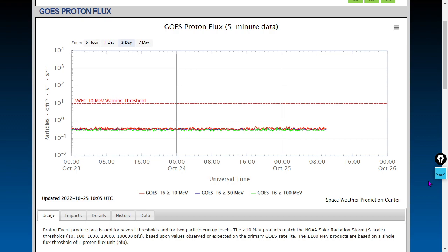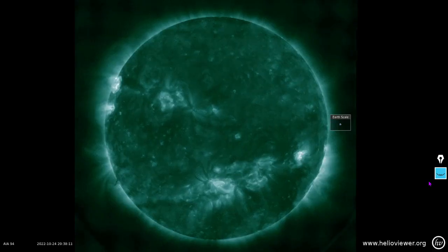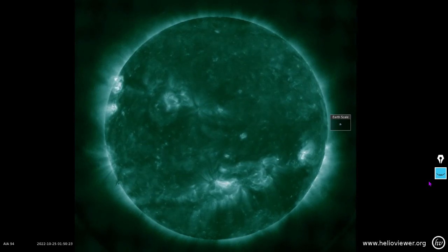There's the proton flux, no relativistic particles showing up. There's the X-ray flux. Again, expect an increase in this. We've got some sunspot groups setting in the southwest and some rising in the northeast at the same time. Most of the flaring has come from the southwest at the moment. Those groups in the northeast have been mostly quiet here.